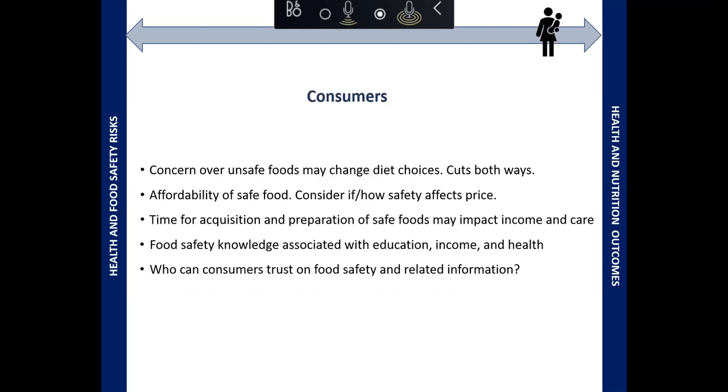On the consumer side, I'm going to jump right to this question of who do consumers trust in food safety and related information? What is going on in the country? Because consumers, we can't call them powerless. We know in these markets, there is not necessarily any surveillance. There's not enforcement. And consumers do, we believe, although we need to test it, have the power to shape the market.